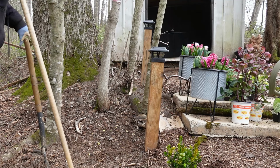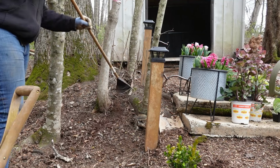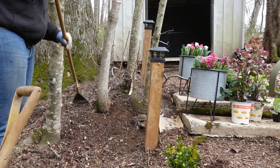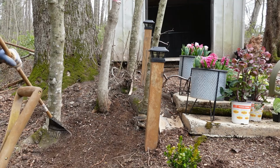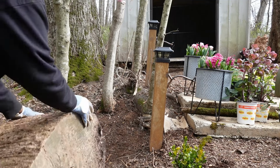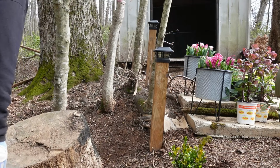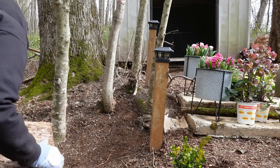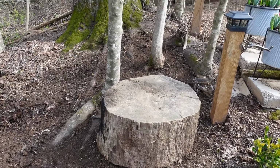Okay, now that the tree is staked, I'm just going to break this out a little bit. This is the stump I'm going to be using, hopefully if it gets to where I need it and it sits level. Okay, with a little bit of struggling off camera, the stump is in place.